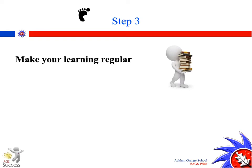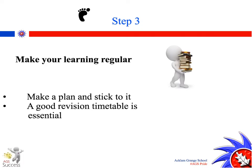Step 3. Make your learning regular. This means learning manageable amounts regularly. In order to ensure that this happens, you need to make a plan and stick to it. A good revision timetable is absolutely crucial. We've put together another screencast on how to put together a really good revision timetable, so have a look if you're unsure how to do it or if you want to check that you've got it right.